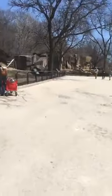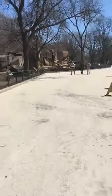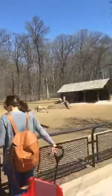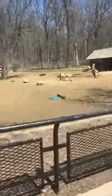Racing on the freeway. So, can you guys see the caribou and elk over here? No, we're coming up to the bears.